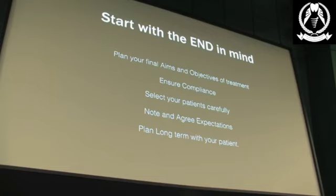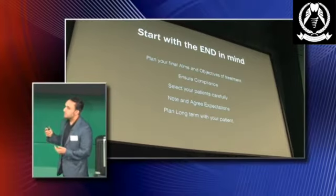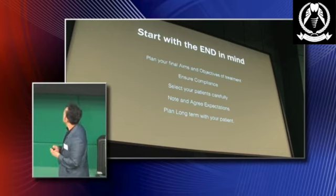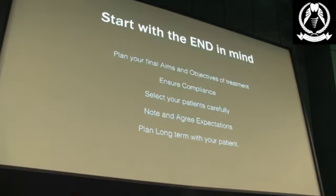Plan your final aims and objectives of your case, and that might be even longer term on how we're going to do that. Ensure your patients are compliant, and select your patients. Patient selection is vital to the success of anything complex that you may be starting with your patients. You need to agree your expectations with your patients and make sure that you can actually meet those expectations, because some patients are completely barmy out there, and you've got to be cautious with that.